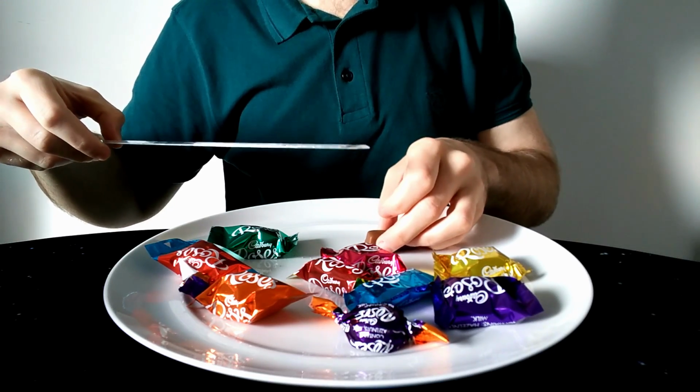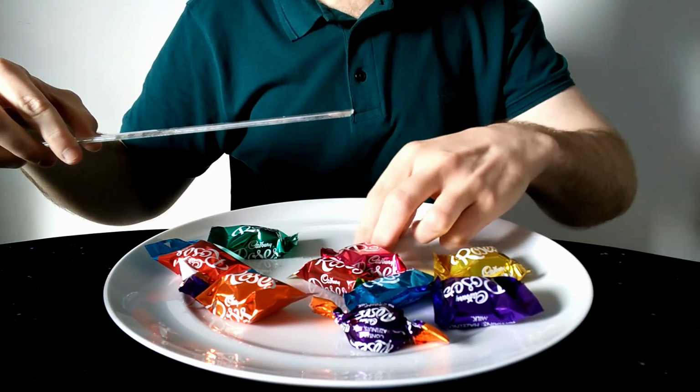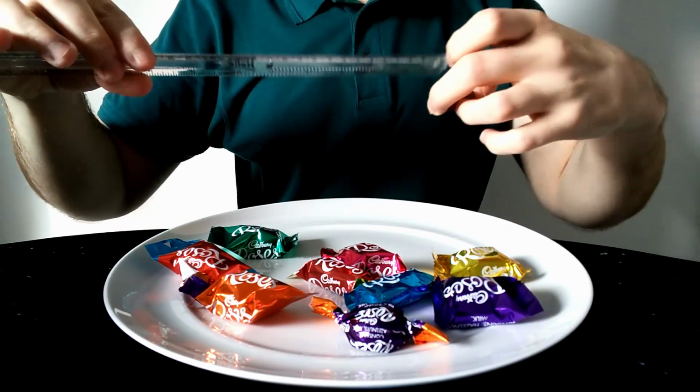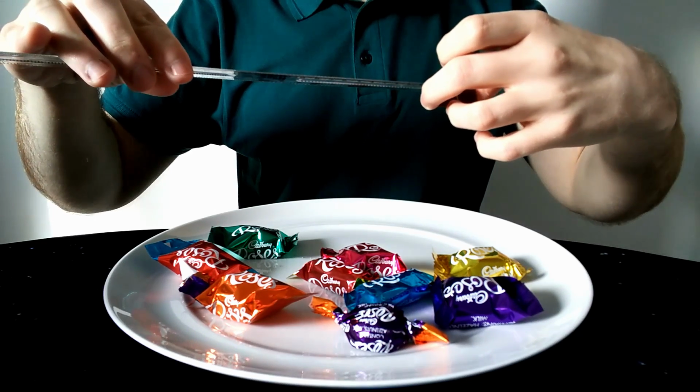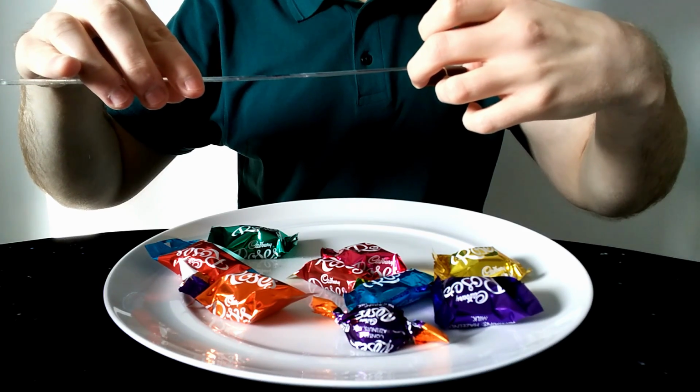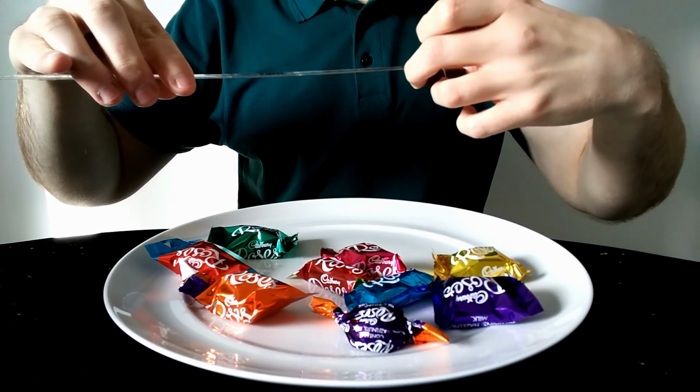So it shouldn't really be in this set. I think it's been in for a while now, and it should be taken out. I think they put it in their Cadbury's other selection as well. They did do, called the Hero Selection. And I think they stopped it in that selection, then put it in here. It just totally shouldn't be in this one.